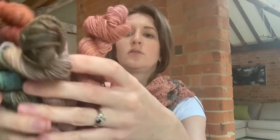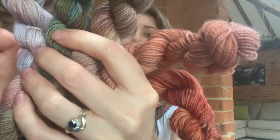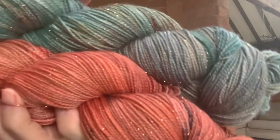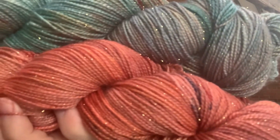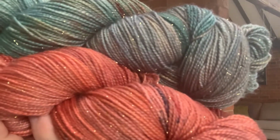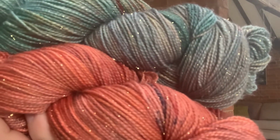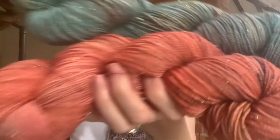Then I've done this on our confetti sock base. So there we go. And then I have done a sparkle version, because who doesn't love sparkle? So you've got the gold leaf sock there. That's a 70% merino, 20% nylon, so it gives it a bit more durability, and 10% gold stellina. I think that's the right combination. I might be slightly off. It might be 5% gold stellina and 25% nylon, I think, actually.